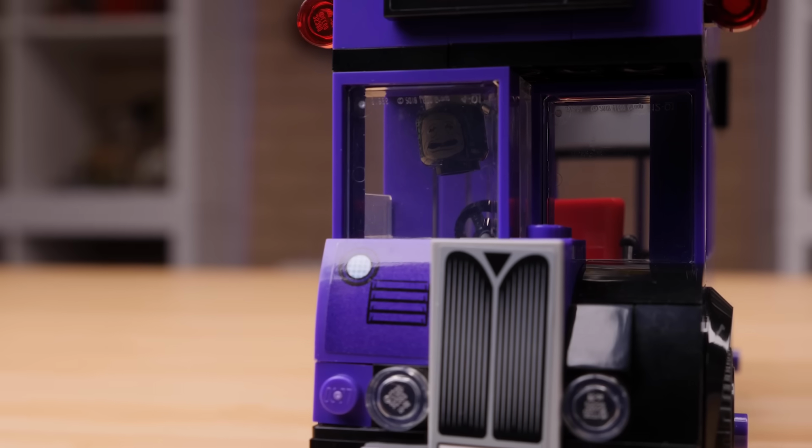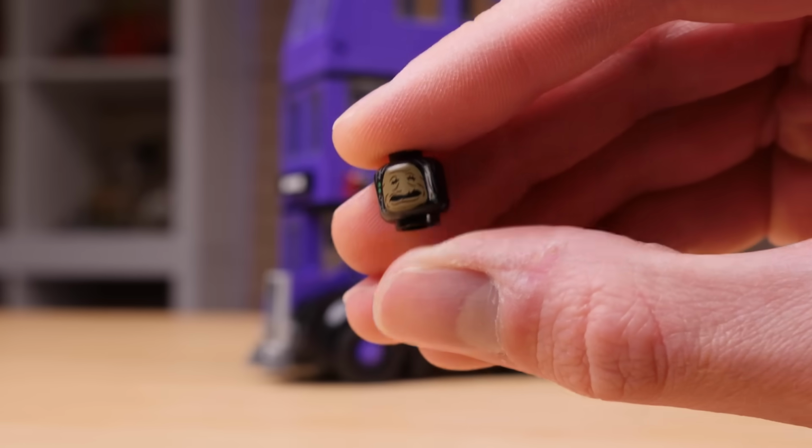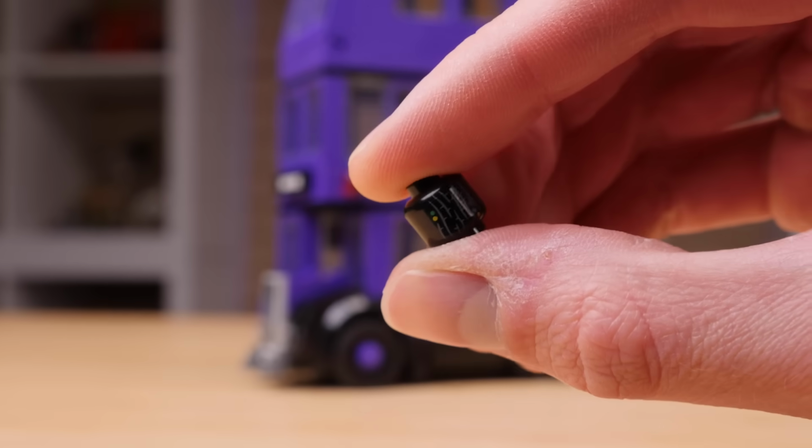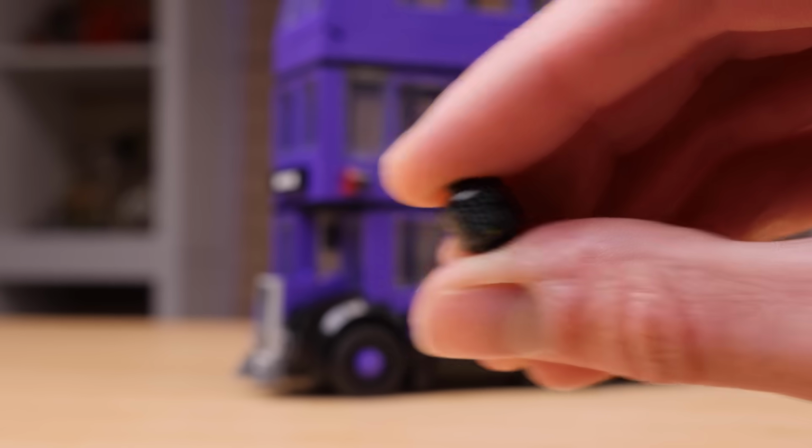You'll see hanging in the window there, the shrunken head, this time actually printed on a minifigure head. Granted, that doesn't do much in the way of shrinking it down, but you get printing on both the front and the back, which is just great attention to detail.